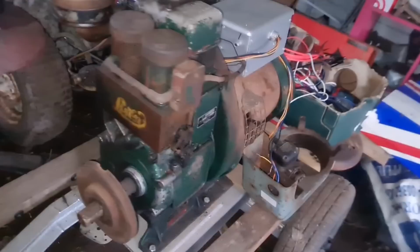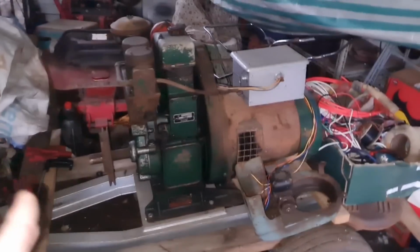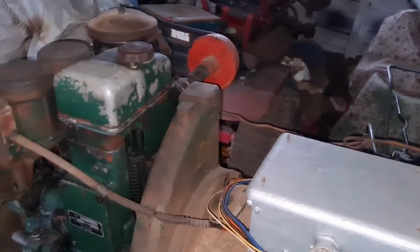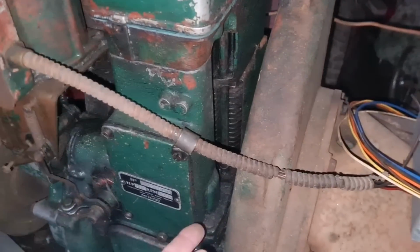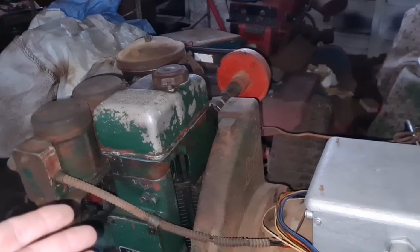This is my big SR1. That is an SR1 Starter-matic. Now, if you remember, we've had that hand cranking and running sweet as a nut. If you haven't seen the videos, I did have a video of doing the head gasket on this. Because there isn't a head gasket on these as such. There's shims on the bottom of the cylinder. And she was puffing smoke out of the bottom of the cylinder. So we did have the head, barrel and piston out of this a couple of years ago. And put new shim gaskets in.